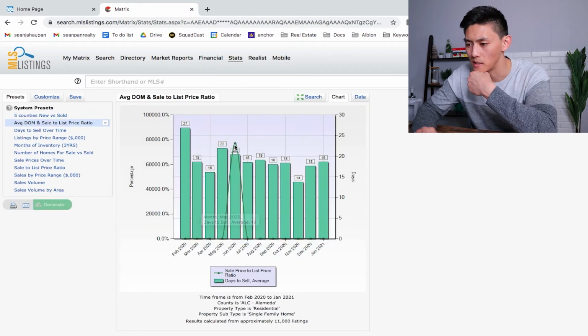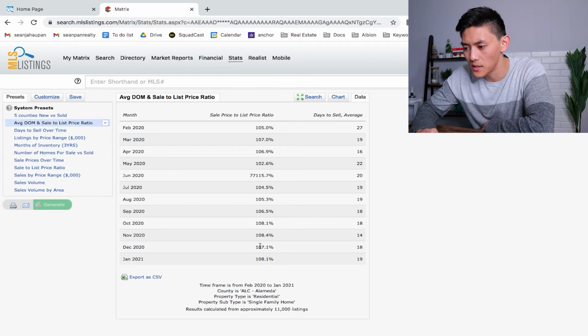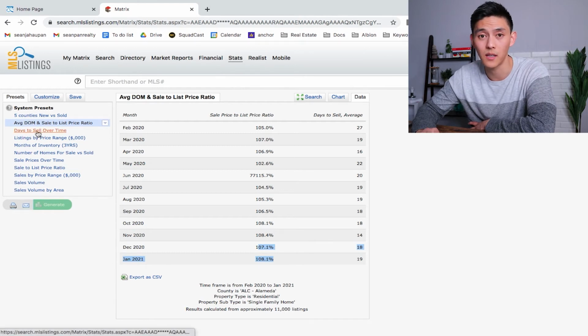So this graph is all messed up because of this one blip back in June, but the days on market here on average have increased by just a little bit, and sales to list price ratio has continued to go up from 107.1 to 108%. Again, I think Alameda County right now is a very healthy market, and if you plan on buying something in the East Bay, prepare to face a lot of competition.